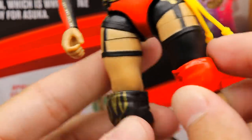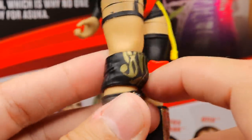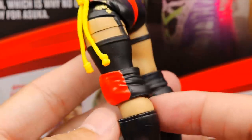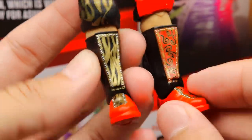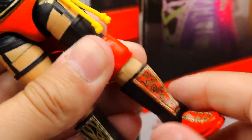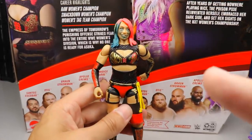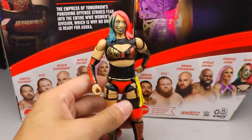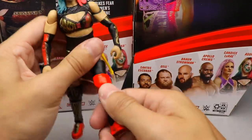Upper thighs are molded as well. She does have pinless knees and lower calves there. You get the black and gold on the knee pads. You get the red and black there. Nice sleeves detail. And then you have the black and gold and red kick pads, which look really, really good. And what's weird is her kick pads are different from everybody else's. If you guys have ever noticed that with the women's figures, Asuka's are always more of that stiff square look, and then everybody else's are completely different. So I don't know what's up with that.